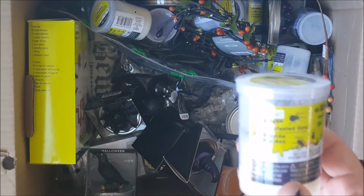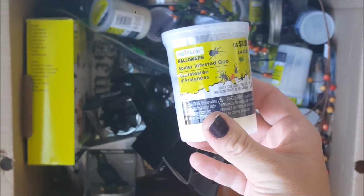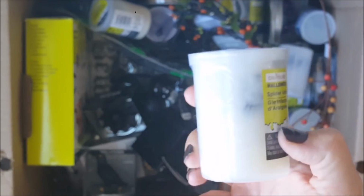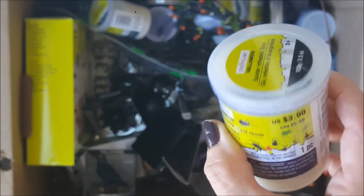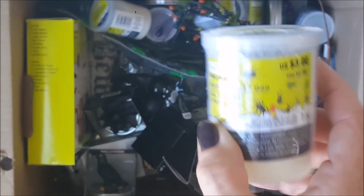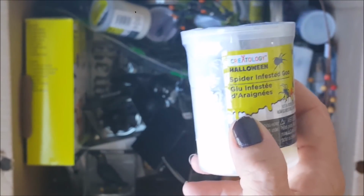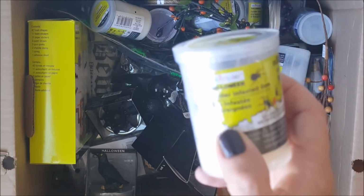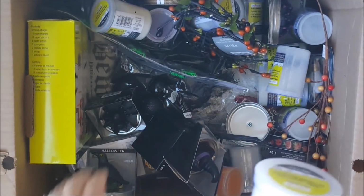Oh gosh, spider infested goo. This is slime, basically, with spiders in it. Yeah, I see the spiders. Retails for $3. Y'all, my kids love this. Kids of all ages love this, but let me tell you, don't let it near your carpet because it's really hard to get out of carpet. So $3. So they sent me 1, 2.